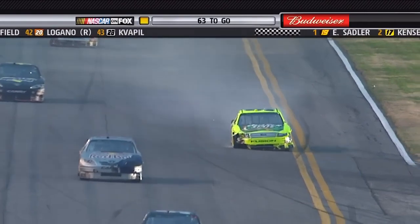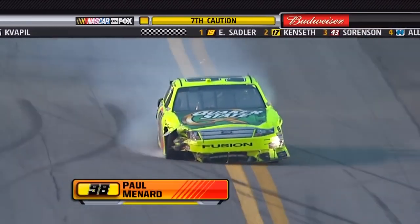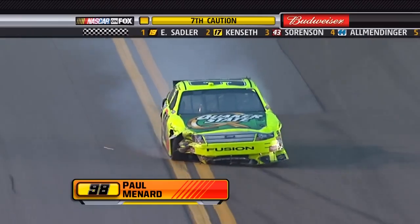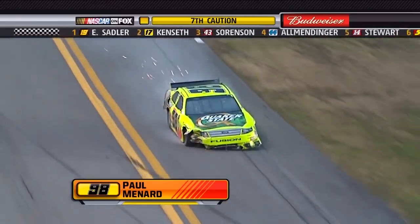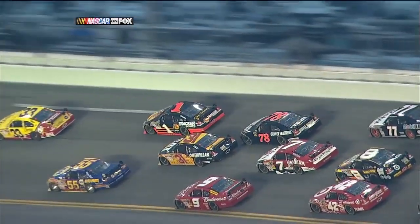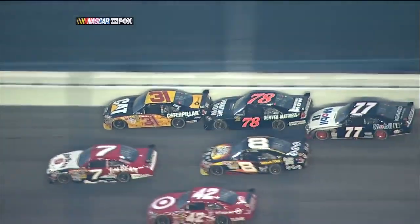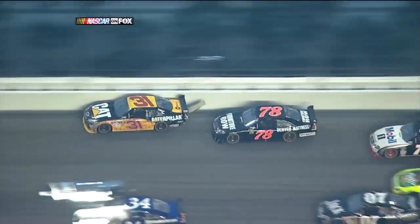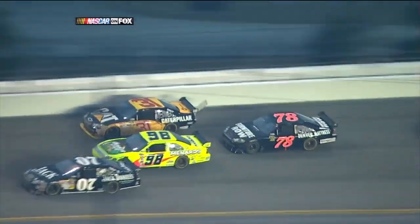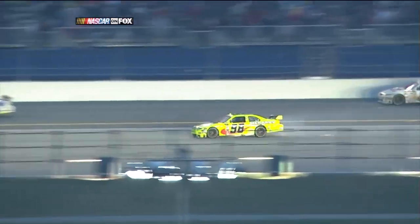A black and yellow car, may have been Jeff Burton, got into the wall in 2, and everybody backed up from there. Let's start this. There's Menard, but I think the car that got in trouble is Burton right here. I think he goes up and almost, yeah, see, he gets into the 78. They make contact. You see parts flying off the back of Burton's car there. The 31, and Menard, a victim, just tried to get by and didn't quite make it.